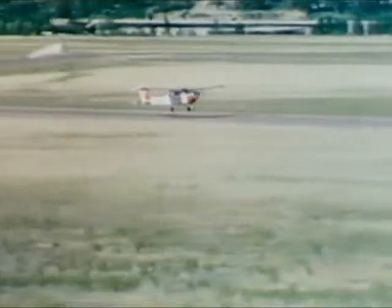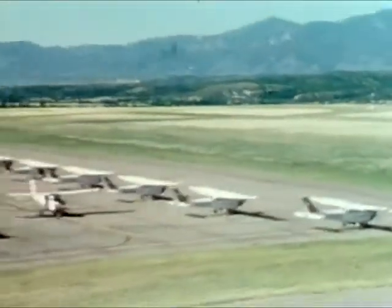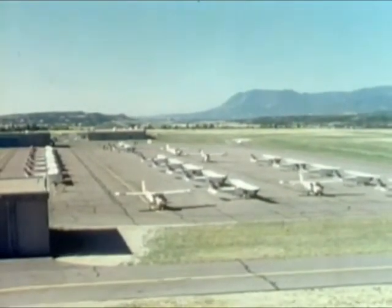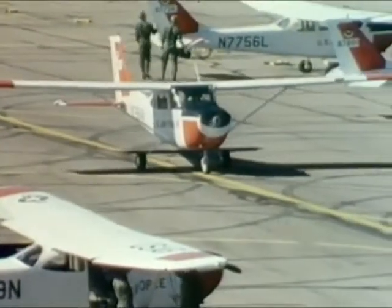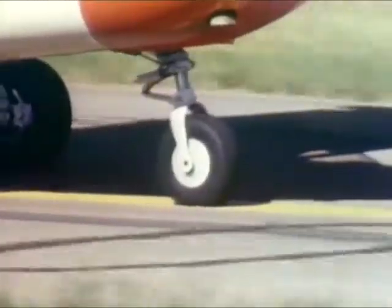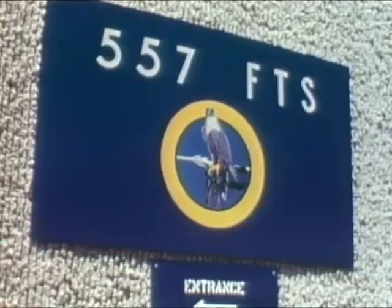Most intense of all the airmanship programs, pilot indoctrination. The T-41 is the bird. It's a military version of the Cessna 172. All cadets who have qualified for Air Force pilot training learn to fly this airplane in their senior year. It's a firm first step for the all-jet training they'll receive when they graduate from the academy.